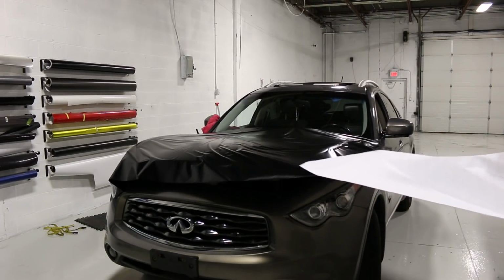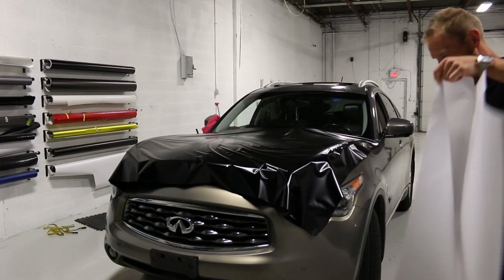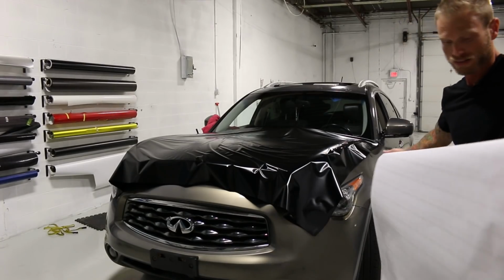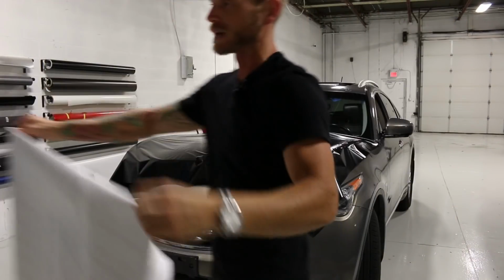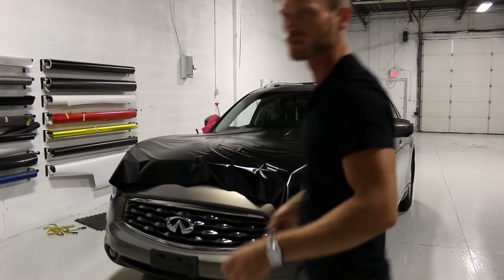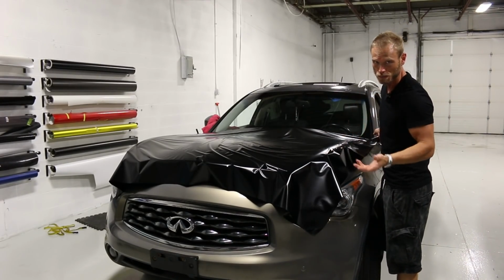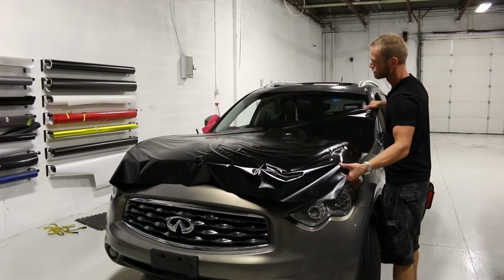I'll give you a full-blown comparison of this satin black versus the satin black that 3M has. Pass that off to Sean. Thanks, Sean. Because I actually just wrapped my Jeep in 3M satin black.